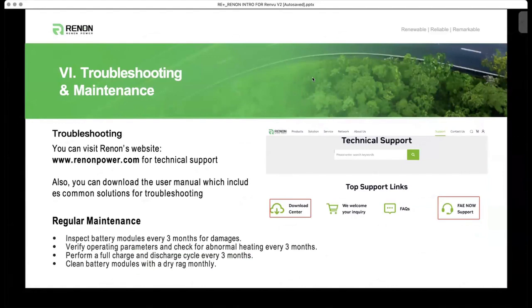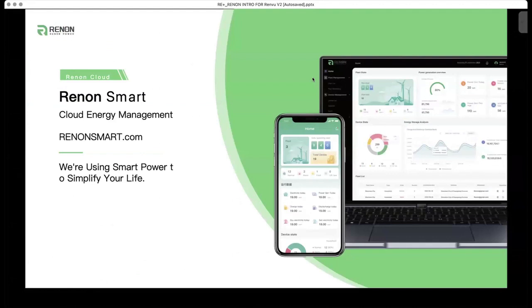Troubleshooting and maintenance, we are available. We have a team that essentially you can reach out to us on our website. We have a chat box, we have a number, and then also just your local rep in the area. And then next one, Jane, if you want to click on that one.